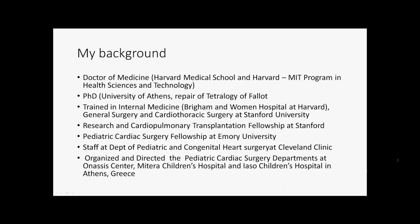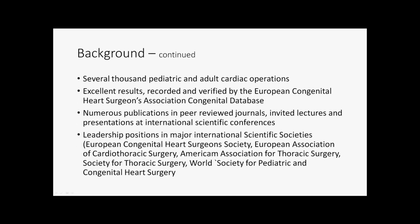Just briefly, I can tell you that I'm a heart surgeon. I studied medicine in the United States and trained in adult and then pediatric cardiac surgery. I have been involved for several years with operating on children with complex heart disease in the United States and also in Athens, Greece, where I have set up a number of pediatric heart surgery programs. We always try to provide better services for our patients, while at the same time being faced with more and more complex problems as a tertiary care facility.